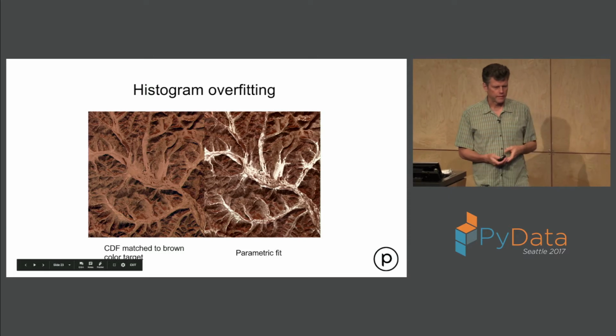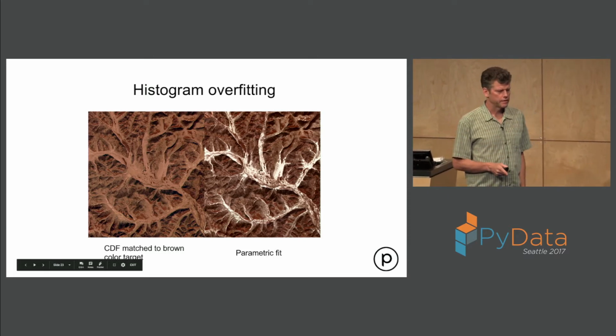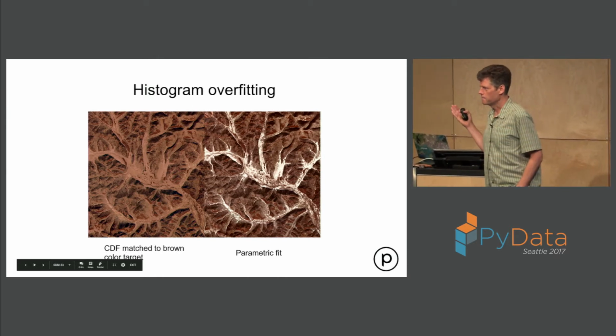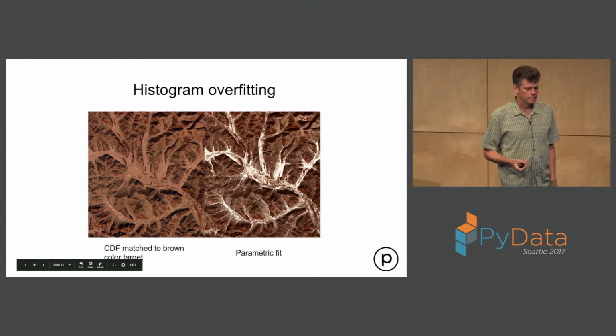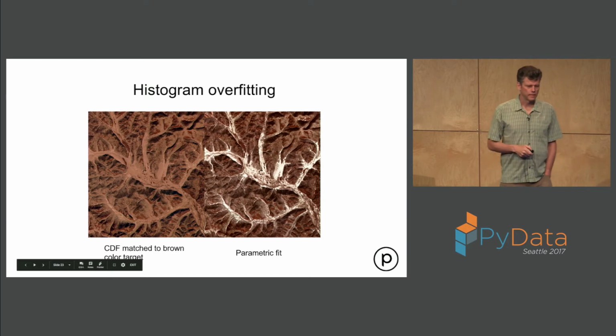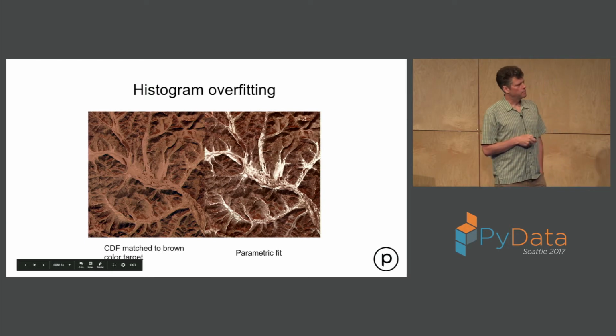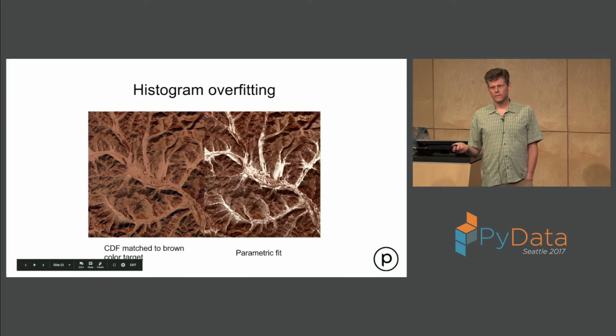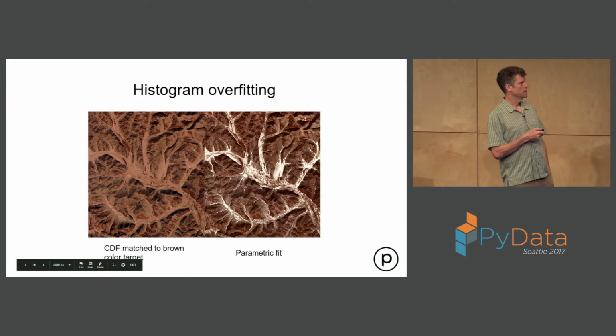There are some issues with that, though, and one of the biggest issues is things change on the ground. If your color target, what you're matching things to, isn't exactly what things look like now, you're going to make mistakes. So here's an example. You've got a color target that is brown. Say it's a fall color target, and the hillsides are brown, and matching blindly to that brown color target, you get something sort of washed out and brown. But if you look at what the image actually has, there's snow in this valley, right? So that histogram matching is a pretty poor match to actually see what's on the ground.